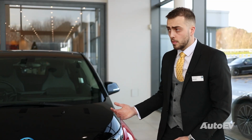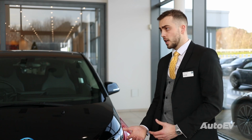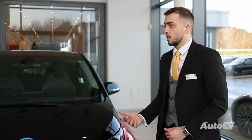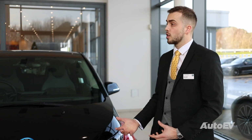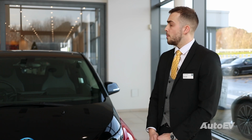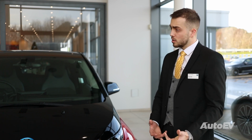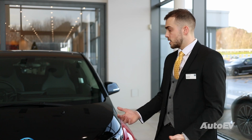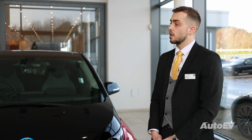So as with most BMWs, it's actually condition-based servicing, so you service things as and when they need doing. A standard scope on a service like this is about 18,000 miles normally, which obviously depends on the driving style and how many miles you're doing a year in the car. It's between 200 and 250 pounds for a service, depending on the model that you buy. But otherwise, there's not really much that needs servicing on them because it's all electrical components rather than an engine.